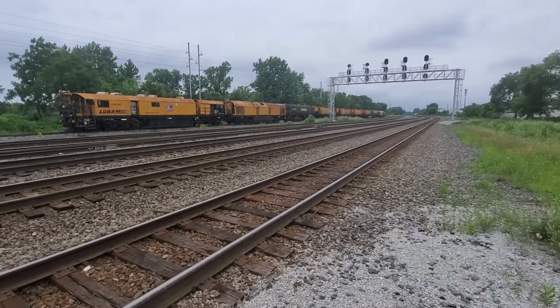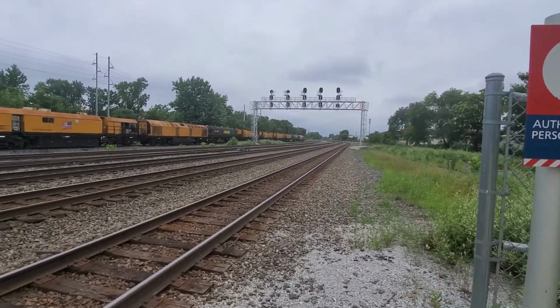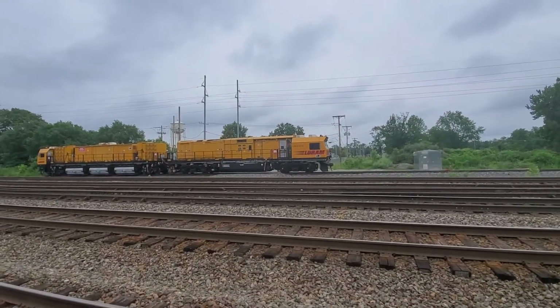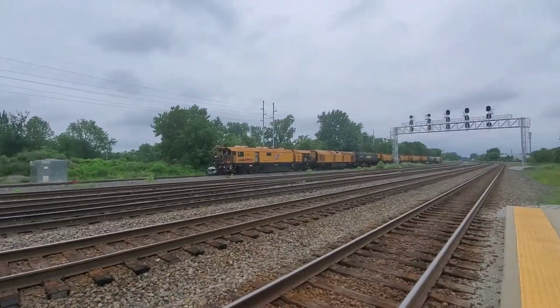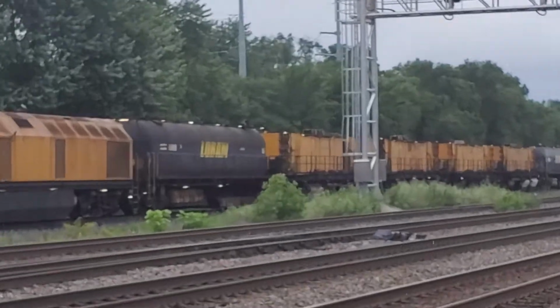I can only go so far. I'll just go down to the signal post down there. Up there, that'd be really cool. As you see, there's AC units on these things too. Man, that Loram black tanker car is dirty.